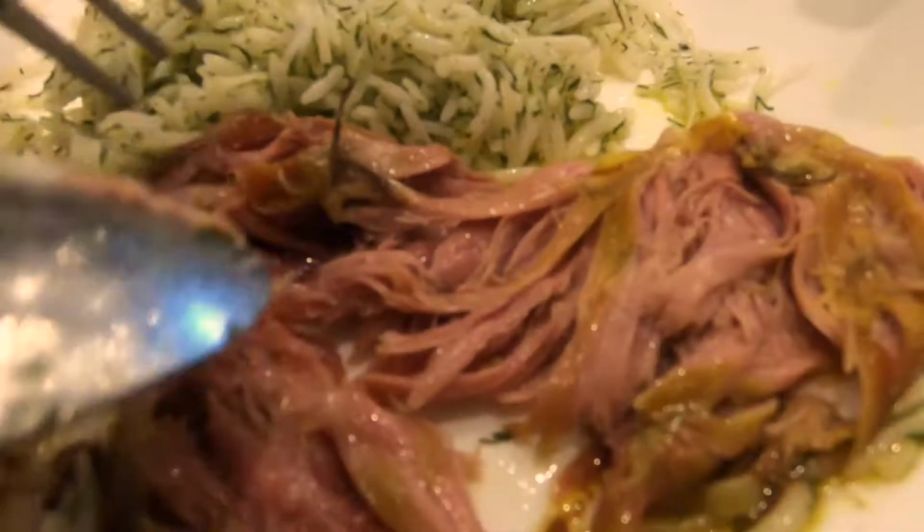And the rice with dill is amazing as well. Which one do you like more, the dill or the plain rice? Well, growing up eating nothing but plain rice, the rice with the dill is better, just by default. I'm sick of eating white rice all the time, man.